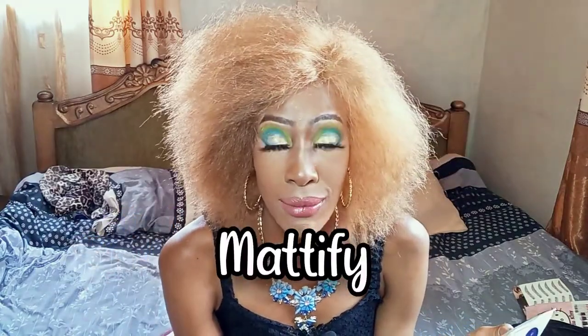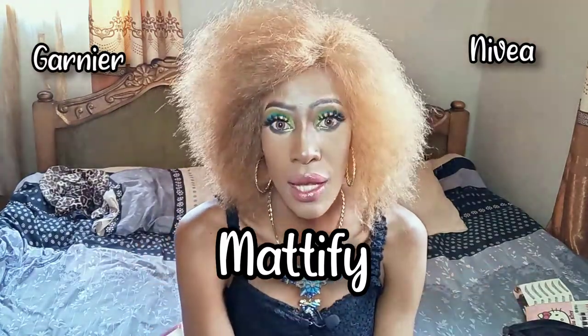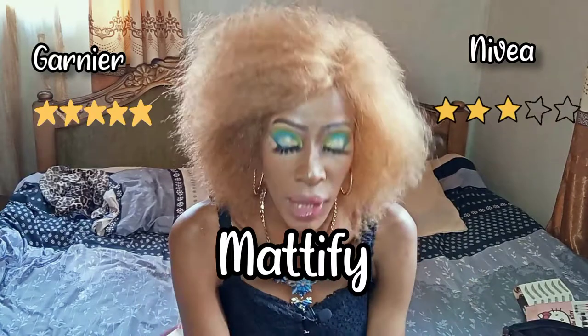The results. What about the results? Both of these products promise that they're going to lessen your blemishes, make your skin smoother and more radiant, and prevent shine and mattify your skin. What I can tell you is that when it comes to mattification, the Garnier one did perform better in mattifying your skin. As I said, it has that consistency of a legit clay mask, but this one has less of a clayish feeling. So the Garnier one, when it comes to mattifying, gets the thumbs up.